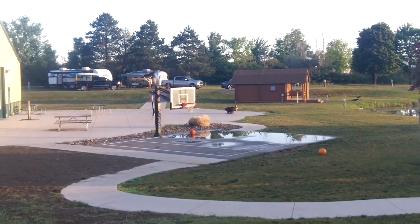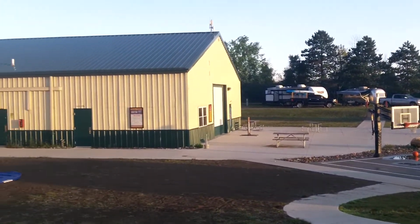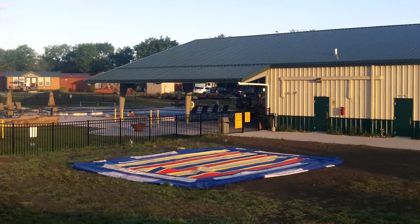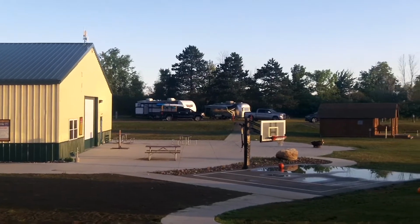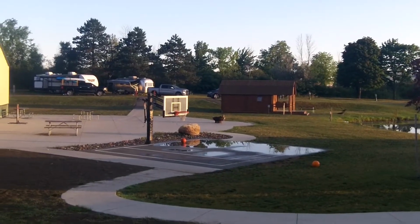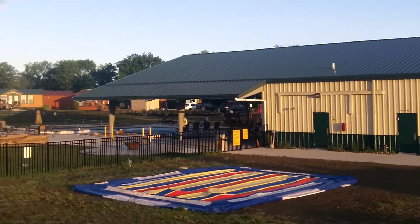Okay, this is the rec center at the Niagara Falls Grand Island KOA. We have another jump pad. There's an outdoor pool. The basketball hoop here is adjustable, so for shorter, younger kids, they can still play some basketball and maybe make some hoops.